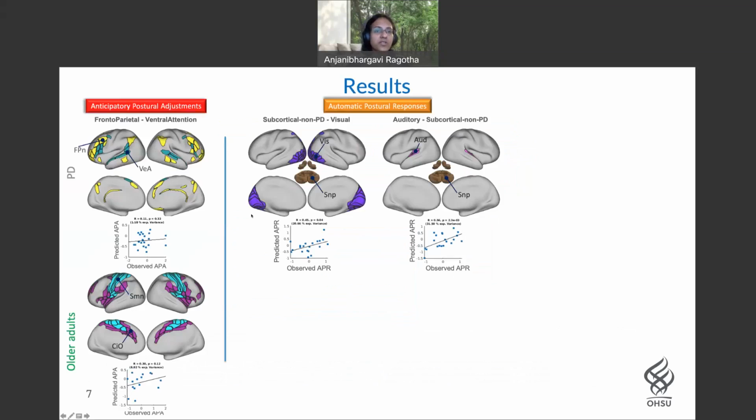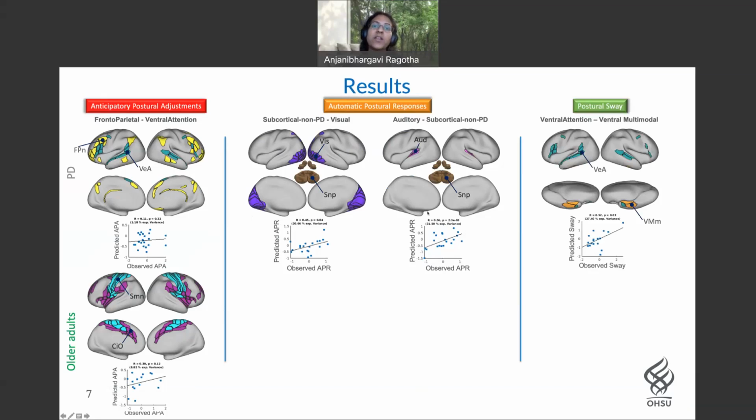For postural responses, in people with PD, connectivity between the visual and thalamocortical subcortical regions and between auditory and thalamocortical subcortical regions predicted postural responses. For postural sway, connectivity between the ventral attention and ventral multimodal regions predicted postural sway. All these scatter plots show the correlation between observed and predicted balance outcomes. In older adults, we did not find any significant predictions for postural responses and postural sway.